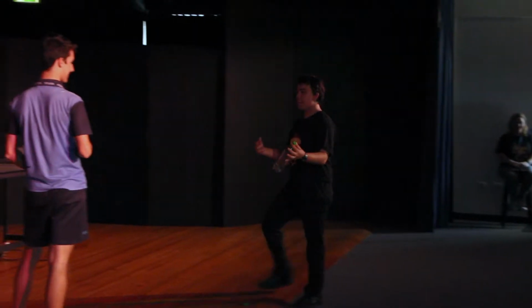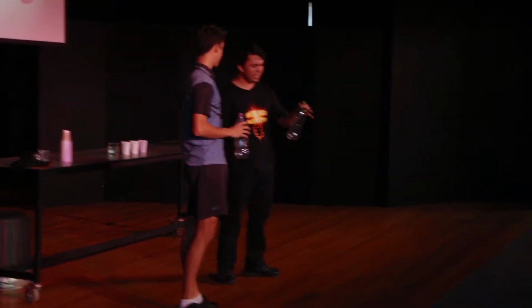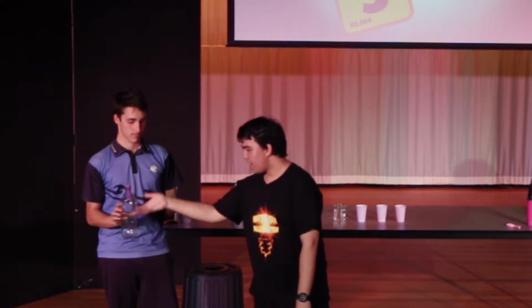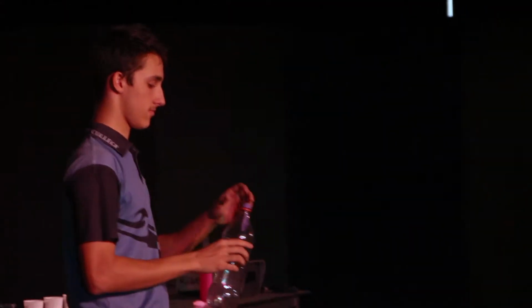So basically what happens is there is air in this bottle. There's air in this bottle. And so when you try and blow up the balloon, it takes space. But because that bottle is full of air already, you can't blow it up anymore because there's no space for the air inside to escape.